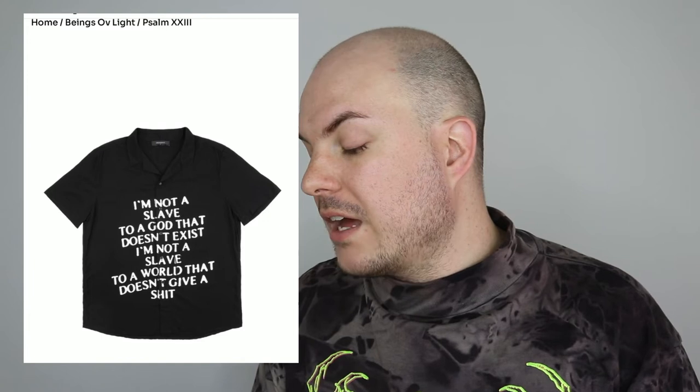I love the saying, but I wouldn't wear it in public. It's just one of those things that I'm too scared to wear in public. I know other people will, and it will be so cool. And it will be such a good layer piece as well. If you have a long sleeve underneath, like Ultraviolet, that would look really cool layered with this.